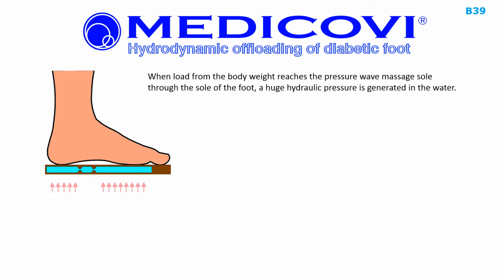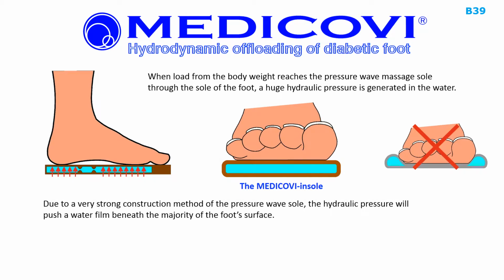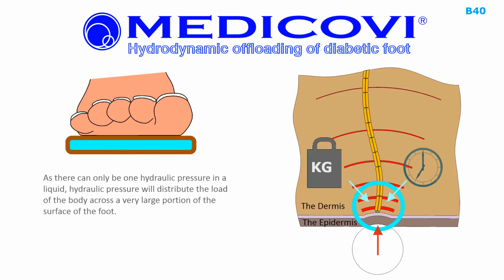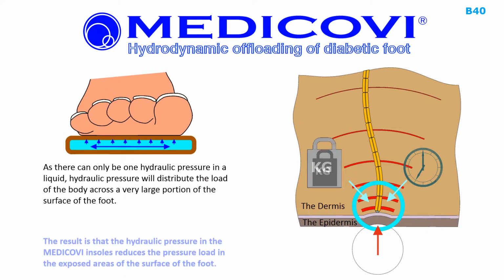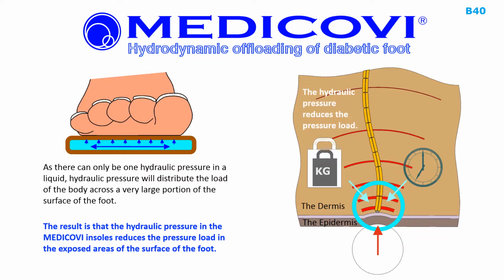When load from the body weight reaches the pressure wave massage sole through the sole of the foot, a huge hydraulic pressure is generated in the water. Due to a very strong construction method of the pressure wave sole, the hydraulic pressure will push a water film beneath the majority of the foot's surface. As there can only be one hydraulic pressure in a liquid, hydraulic pressure will distribute the load of the body across a very large portion of the surface of the foot. The result is that the hydraulic pressure in the MEDICOVI insoles reduces the pressure load in the exposed areas of the surface of the foot.